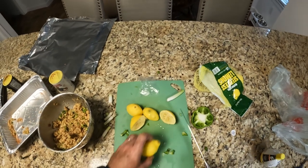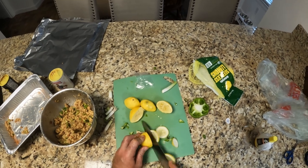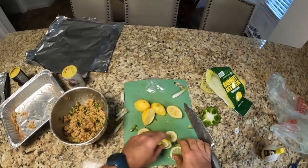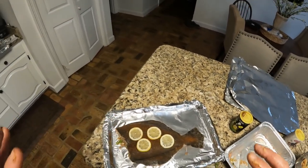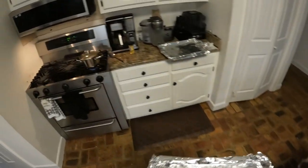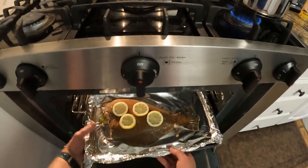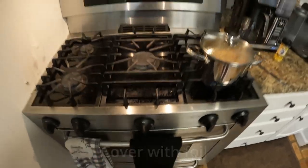Get us another lemon. We're going to slice this one up. Get us a couple pieces of lemon. Put on that fish. That is going to be an awesome, awesome meal. All right, we have got our oven preheated to 375. We're gonna put that flounder in there for about 45 minutes. Check it, and we'll be right back.